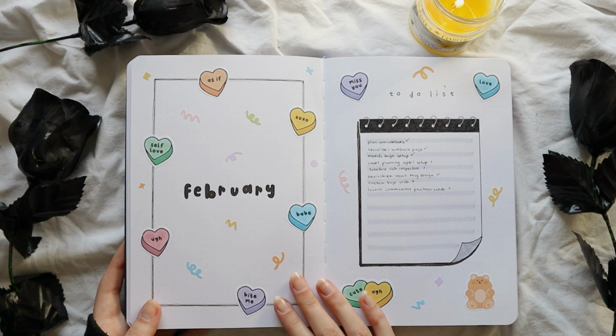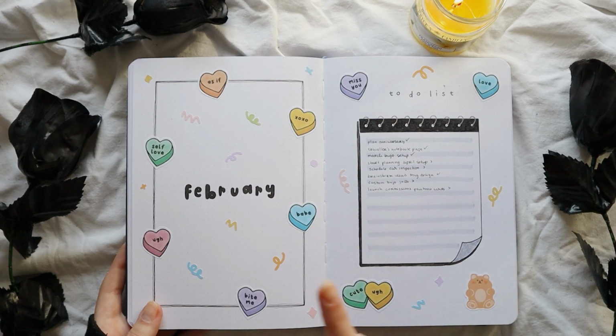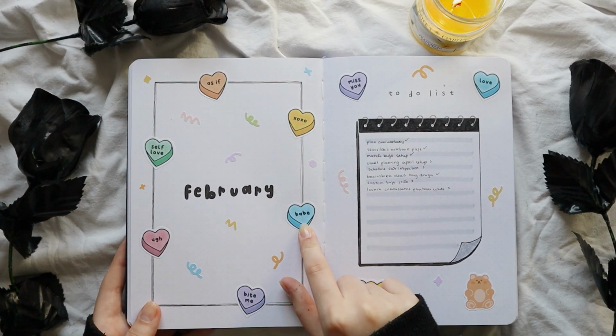Next we have February, and I did the same layout type of thing that I did for January, but more colorful. And this was the first time that I started selling my candy heart stickers.